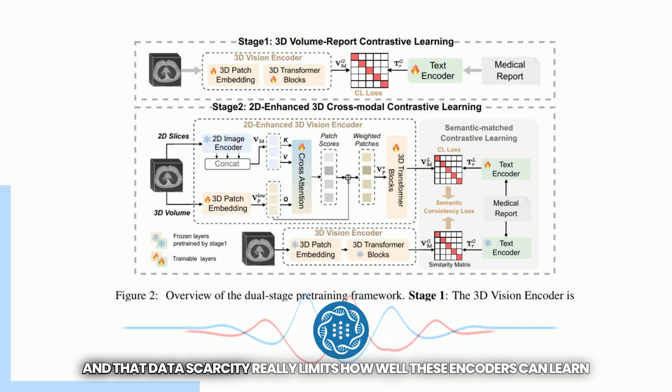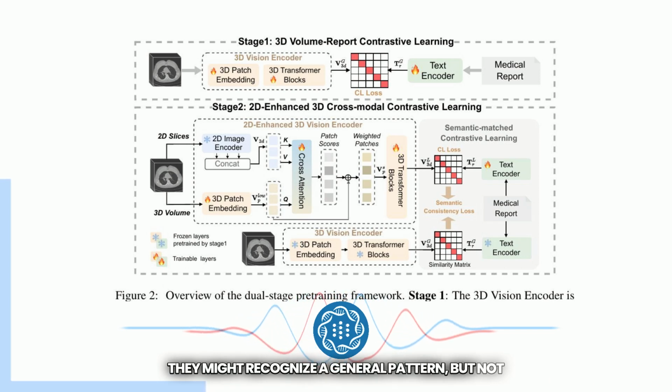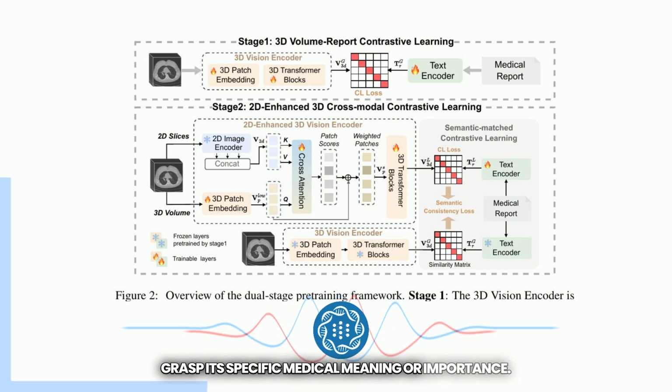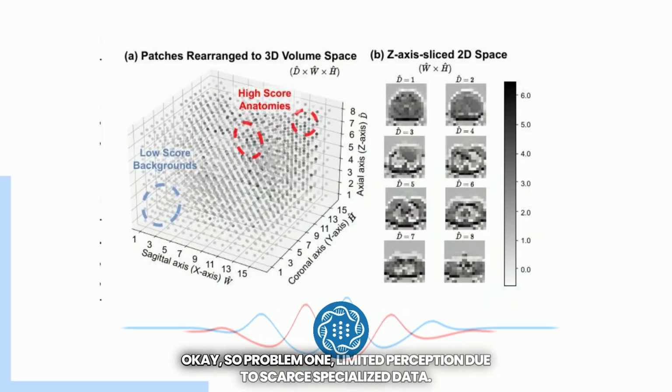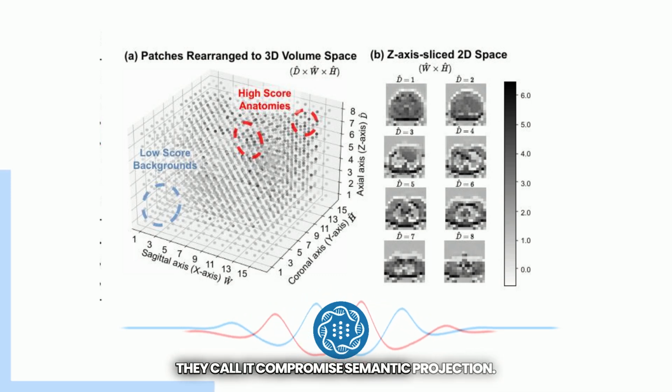It is, and that data scarcity really limits how well these encoders can learn to pick out the subtle but clinically vital details in a scan. They might recognize a general pattern but not grasp its specific medical meaning or importance. Okay, so problem one, limited perception due to scarce, specialized data and maybe the wrong kind of initial training. The second big issue, they call it compromised semantic projection.